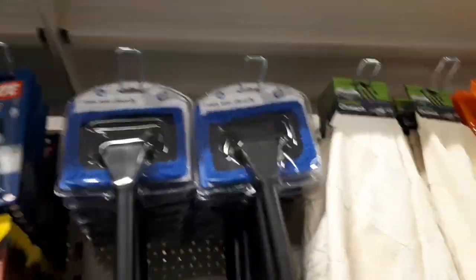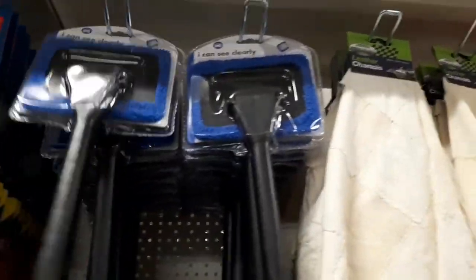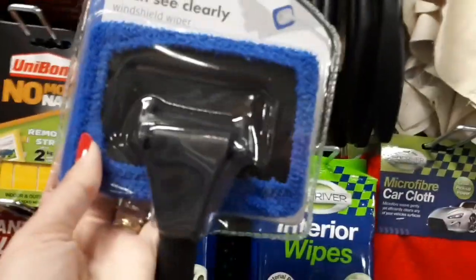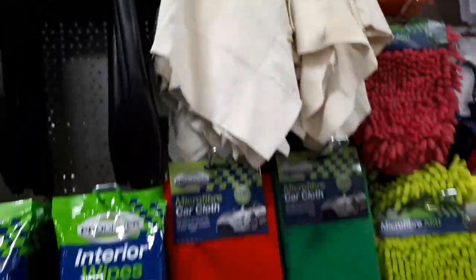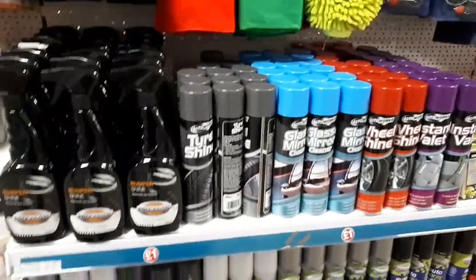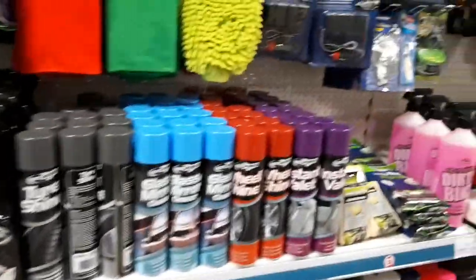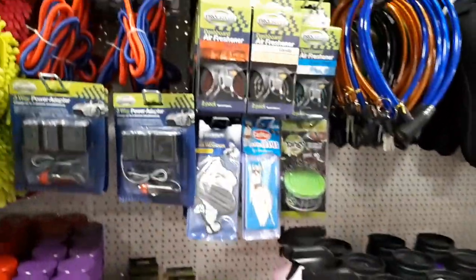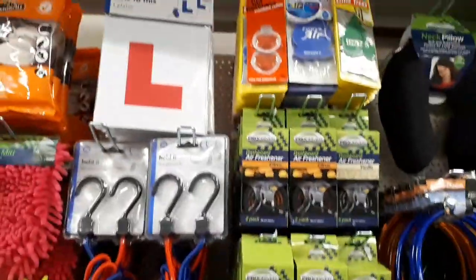There we got your car wipes, your windscreen wipes and your chamois. I was having a look at that. I do need a wipe actually for my car because I can't reach over for the windscreen, and when the winter comes I'm going to be struggling. And you got all your sprays for your car, your tyre, make your tyres go black and all that sort of stuff. Lots of bits and bobs there.